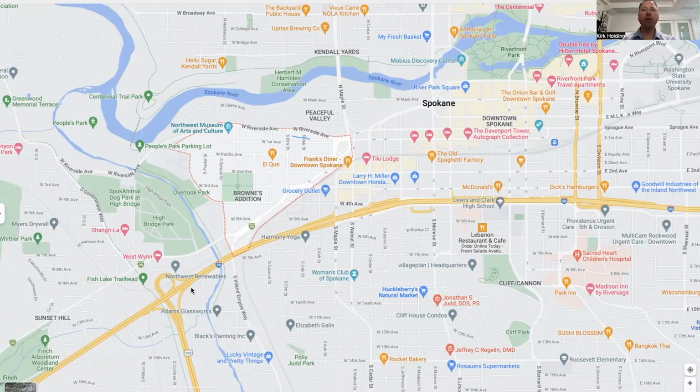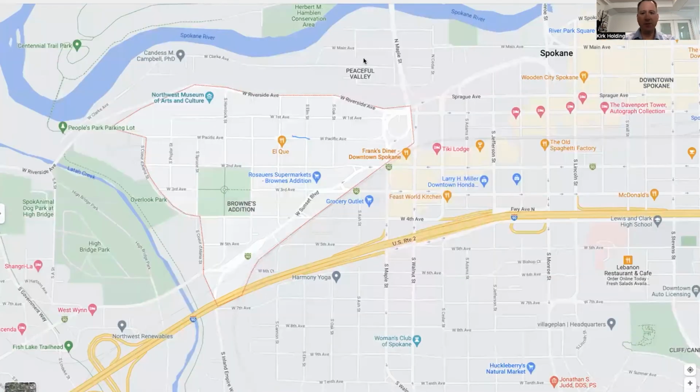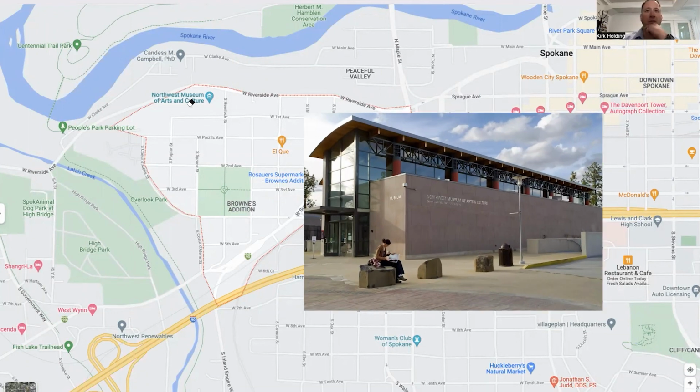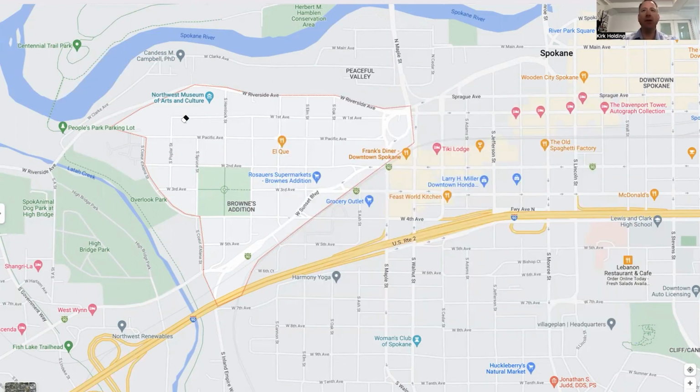And again, one of the main reasons we wanted to highlight this neighborhood is all the cool homes in it. Most of the homes were built in the 1890s, early 1900s, and so you get lots of neat architecture. You've got the Northwest Museum of Arts and Culture that is right in Browns Addition that a lot of people enjoy a visit to. Several exhibits, outdoor summer plays. You've also got one of the museum pieces, the Campbell House, that you can take tours of.